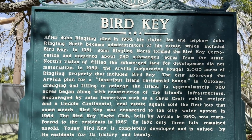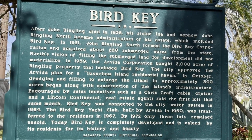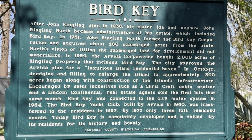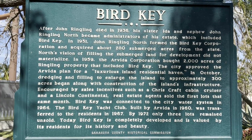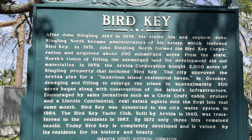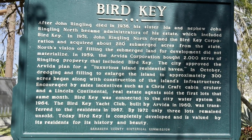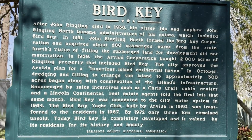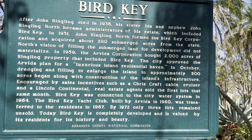In 1959, the Arvida Corporation bought 2,000 acres of Ringling property that included Bird Key. The city approved the Arvida plan for a luxurious island residential haven. In October, dredging and filling to enlarge the island to approximately 300 acres began, along with construction of the island's infrastructure. Encouraged by sales incentives such as a Chris Craft cabin cruiser, that's a really nice boat, and a Lincoln Continental, real estate agents sold the first lots that same month. Bird Key was connected to the city water system in 1964. The Bird Key Yacht Club, built by Arvida in 1960, was transferred to the residents in 1967. By 1972, only 3 lots remained unsold. Today, Bird Key is completely developed and is valued by its residents for its history and beauty.